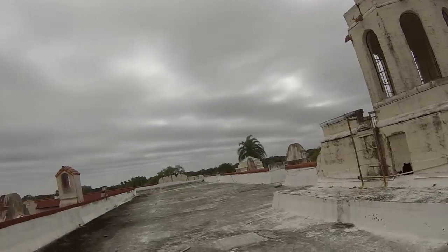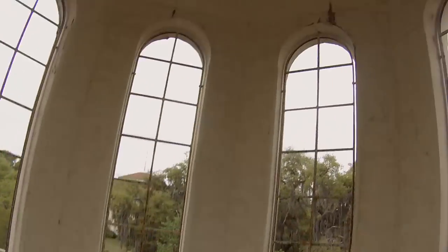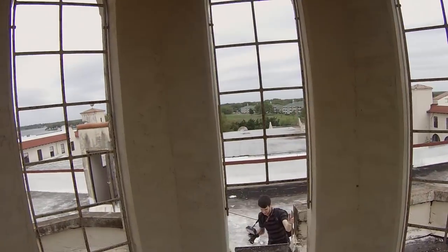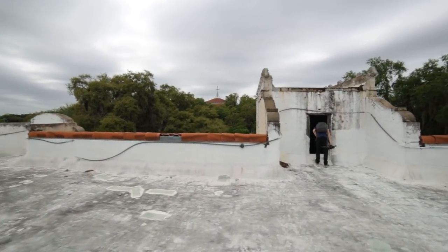Oh, you can go in there. Where? In this tower? In the tower! See the top of the sanctuary over there. We're gonna make it over there eventually. Oh, see, this is the elevator. Watch out, that's just a piece of wood. I don't know what's underneath that wood. Probably nothing.